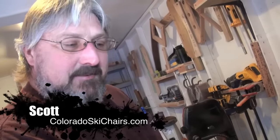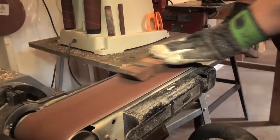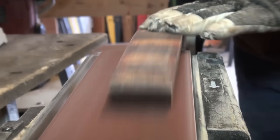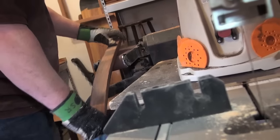My name is Scott. I've been here about 9 months, and I'm the shop manager back here. We've made a lot of improvements in the past 9 months or so, just straightening things out, getting more organized, having a more efficient flow in here so we can put out a better quality chair at a better price to the customer. It's something that'll last a lot longer.